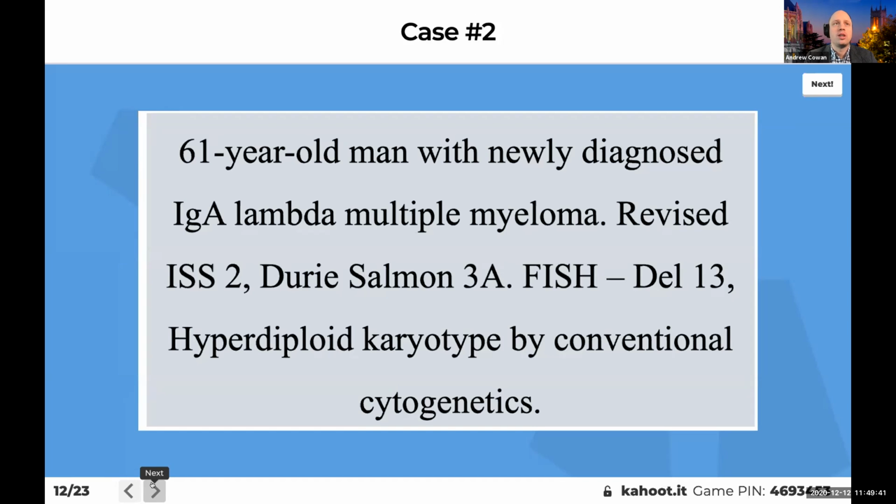So we are seeing a 61-year-old gentleman with newly diagnosed IgA lambda multiple myeloma, revised ISS2, Durie-Salmon stage 3A. His FISH shows a deletion 13, and he has a conventional hyperdiploid karyotype by conventional cytogenetics. Next slide.